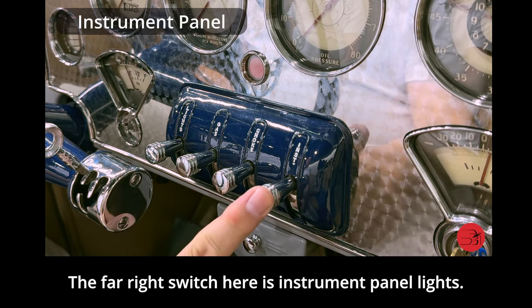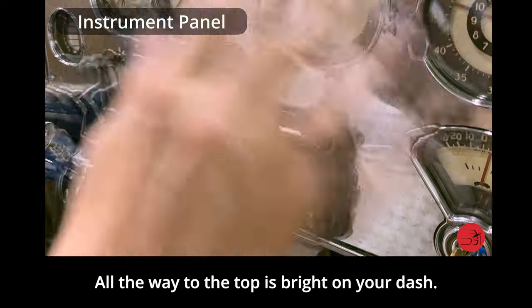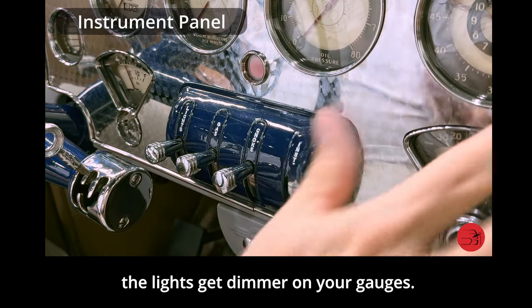The far right switch here is instrument panel lights. All the way to the top is bright on your dash, and as you pull it down, the lights get dimmer on your gauges.